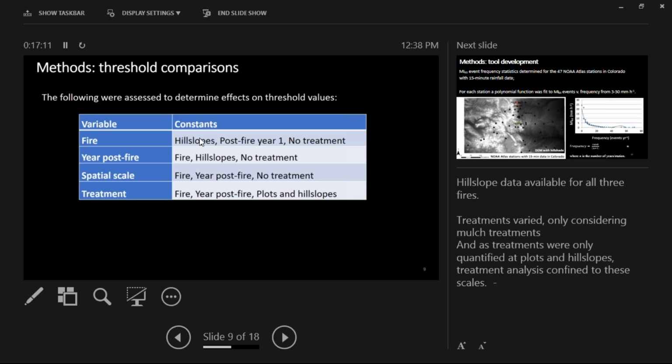and hill slope scale data, because it's really difficult, having studied watersheds myself, to quantify the surface cover throughout a watershed. At a plot and a hill slope, you can conduct point cover counts, but at a watershed scale, it's just not that easy. So we didn't want to have to pull up all the ancient remote sensing and figure out a method for that as well. So we're just looking at plots and hill slopes for the treatment effect on thresholds. Are there any questions?